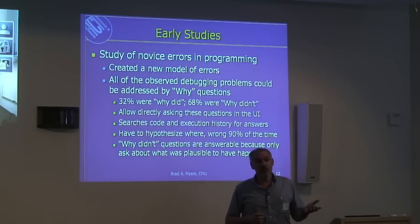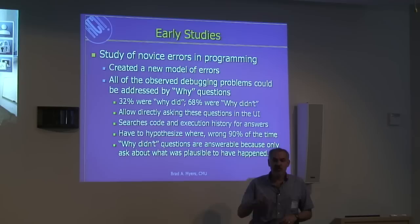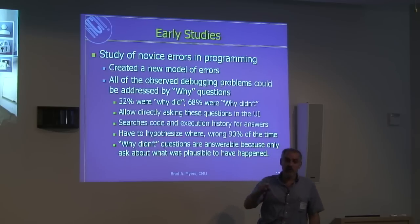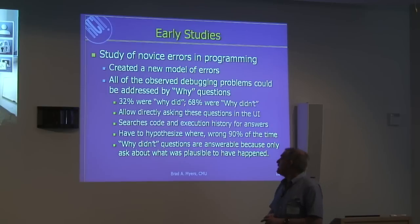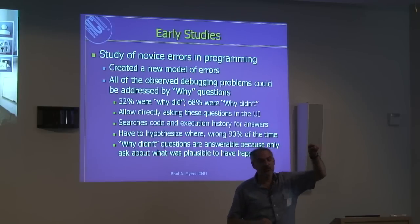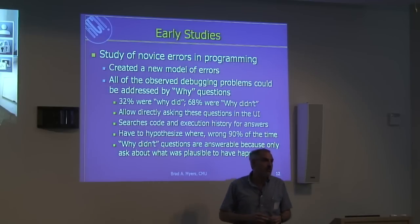And if you think about the debugging techniques, breakpoints, print statements, they're particularly poor at why not questions, right? This code didn't get executed. Why not? Well, I put a breakpoint on it. Sure enough, it wasn't reached. Well, yeah, I knew that already. So then you have to somehow trace backwards and put a breakpoint somewhere else and see if that was reached. And so, the why not questions are particularly difficult.